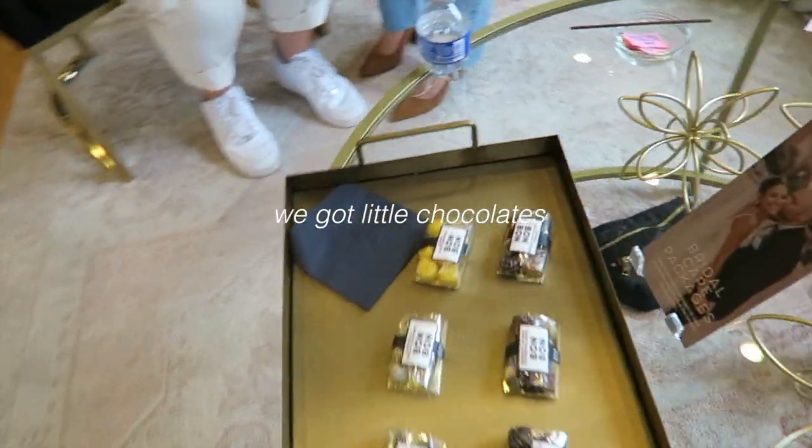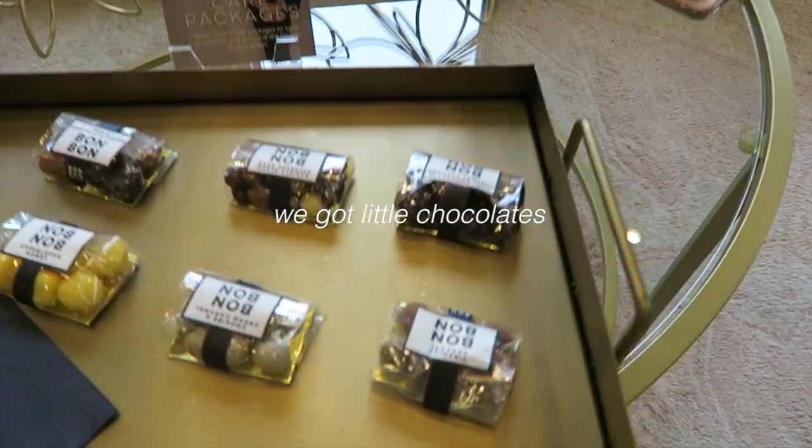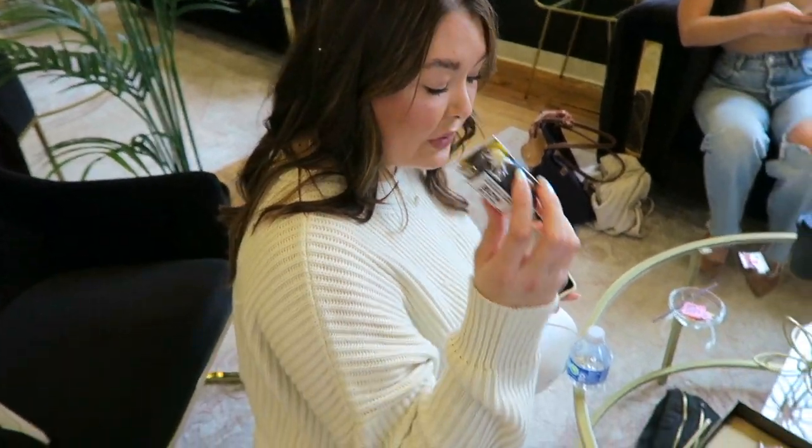Kayla's like, listen, these are everyone's assignments. Yummy. Wait, do you think these are gluten-free? Popcorn good. I don't know. Okay. This is caramel. Chewy.